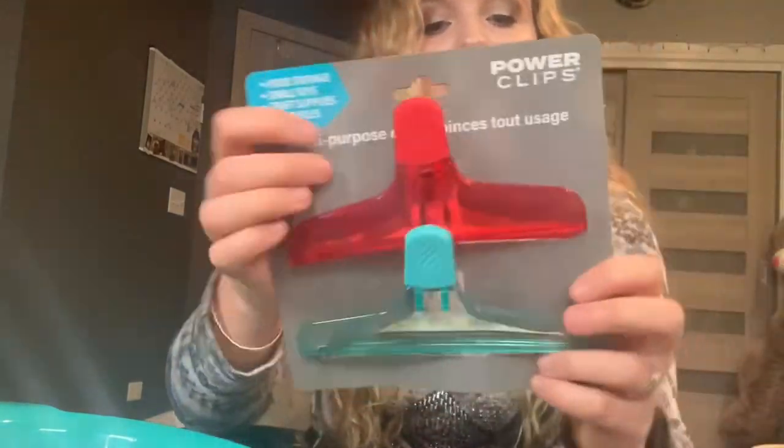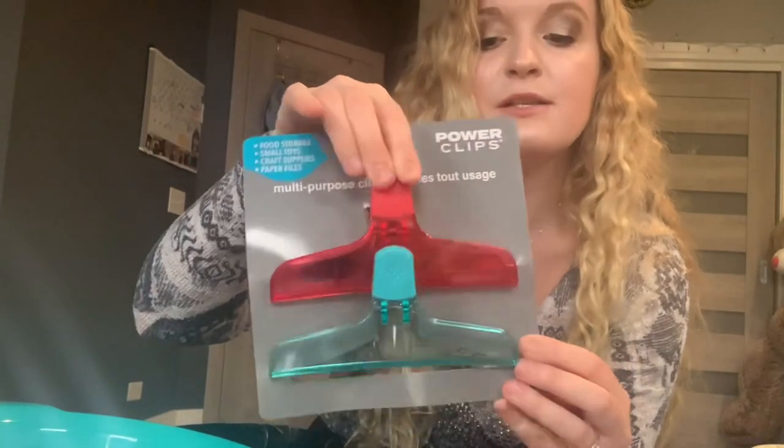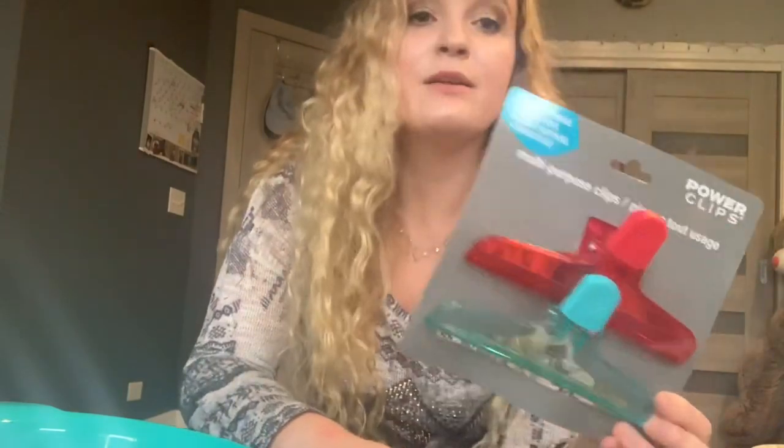And these as well are from Dollar Tree, 2 for $1. I like these bigger, wider ones for chips because I feel like the small ones don't always seal it completely because the bag is too wide. So we got those.